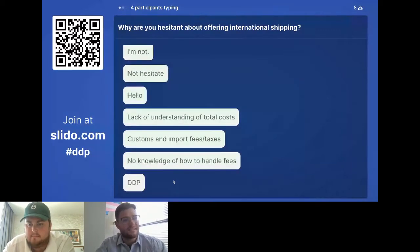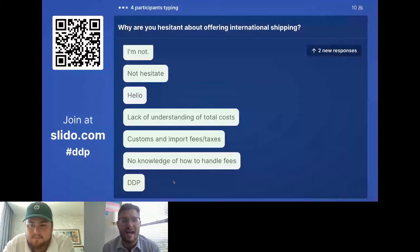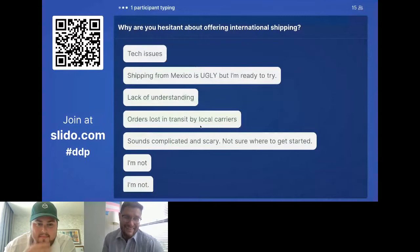I do see some things on here of lack of understanding of total cost. We're going to talk about that in a second. Custom import fees sound complicated and scary. Yep, 100%. I heard this all the time when I worked at UPS on the international side of things. It does sound scary, but with partners like ShipBob and FlavorCloud, it's not meant to be, and we're going to show you in a second why it's not. Oh, okay, that's a good one.